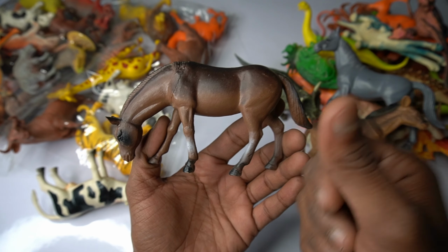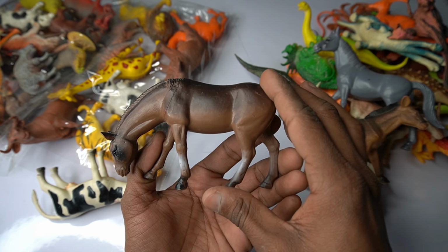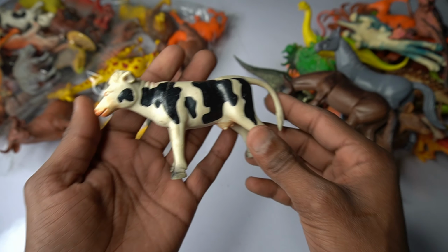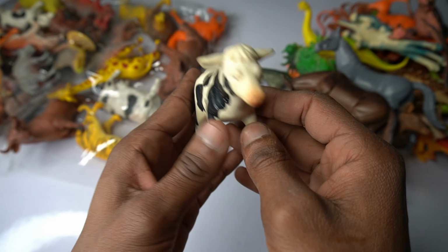Horse look is amazing. Horse design is really beautiful, guys. Really beautiful horse design. So side. And the next figure, guys, cow. Guys, very nice look. Cow, amazing figure, cow.